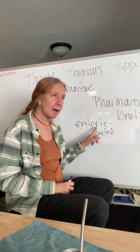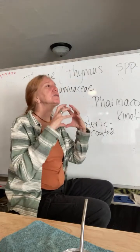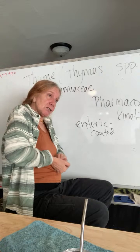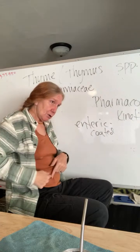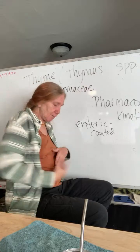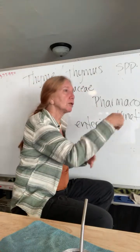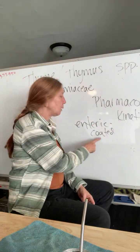So enteric-coated capsules have a special protein on the outside that does not break down in an acidic environment. It breaks down in an alkaline environment. So it protects it through the acidity of the stomach, right? And it's not until the pH changes in the duodenum, where the pancreas starts to neutralize all the acidity from the stomach, and as soon as that neutralization happens, then it releases. And so it's past that area, it's in the small intestine, so you get a lot more making it into the large intestine with enteric-coated capsules.